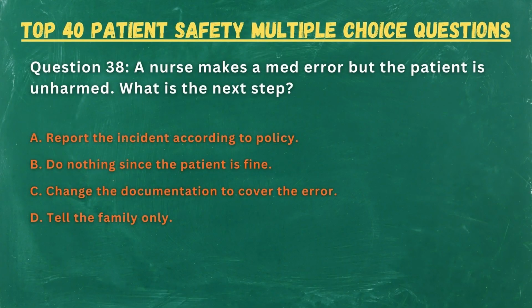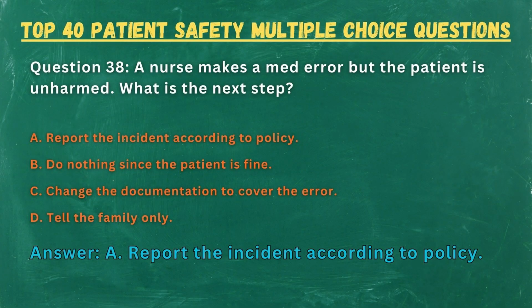Question 38. A nurse makes a med error, but the patient is unharmed. What is the next step? A. Report the incident according to policy. B. Do nothing since the patient is fine. C. Change the documentation to cover the error. D. Tell the family only. Answer: A. Report the incident according to policy.